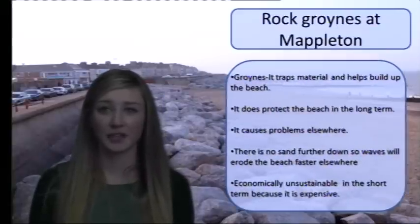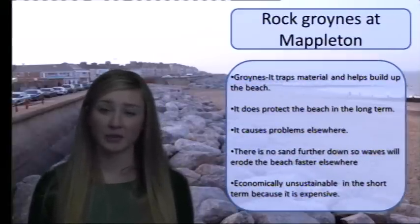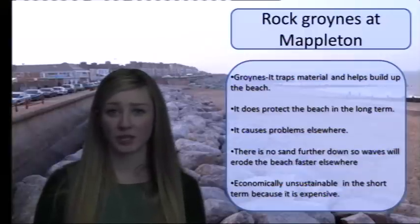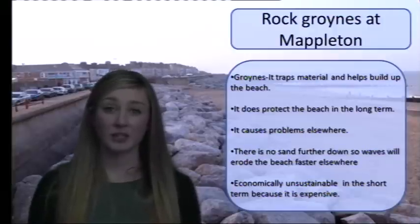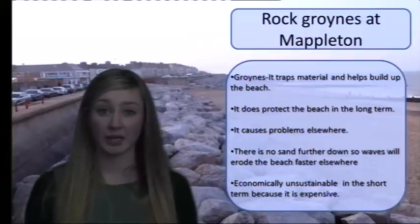Okay, so Mappleton first of all then, they have rock groins at Mappleton, and they trap the material that is brought there by longshore drift. So it stops longshore drift occurring. That builds up the beach in front of Mappleton, which means that the sand is going to absorb some of the energy and it's not going to be as eroded as quickly.